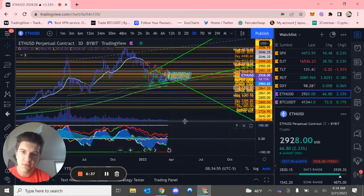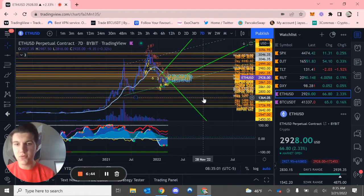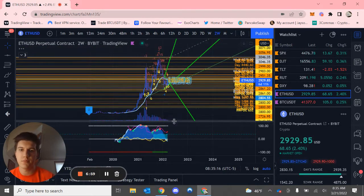3-day, again, money flow just kind of going sideways. Might not be too much in the short-term time frames. And then, of course, on the 7-day, we do have the money flow just kind of resetting and coming back up. Weekly, we did get a previous green dot printing, so this could be a little bit of a pump.